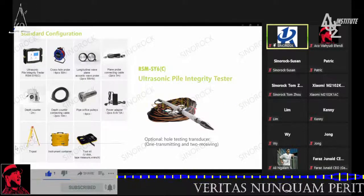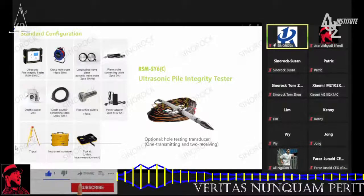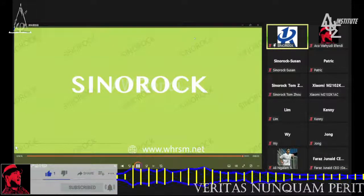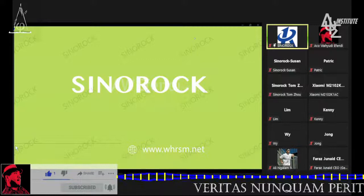The RSM-SY6C is equipped with 4 probes as standard, 1 of which is a spare, and the universal pulley is equipped with 4 as standard, including 1 spare part, 2 plain longitudinal wave probes, a depth counter, a tripod and other lifting and counting devices. If you need to use the hole measuring function, you can choose a hole testing transducer.